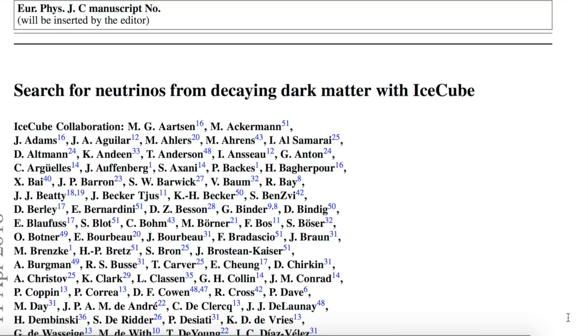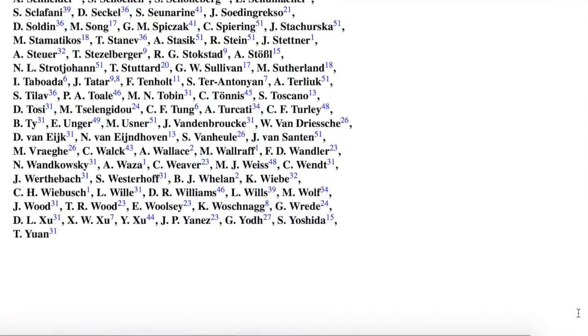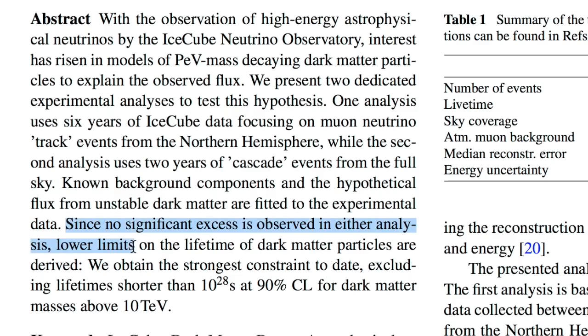There are indeed quite a few names on the collaboration. One moment here. Almost. Okay. Point is that yet again they have no successful detection, and a lower limit constraint on heavy dark matter lifetime is revealed.